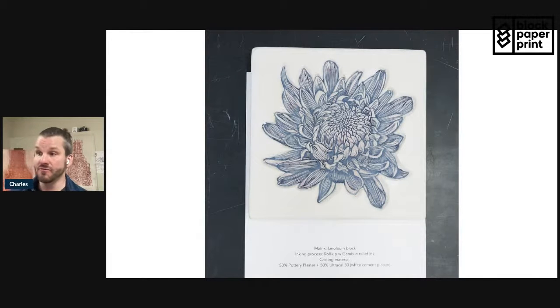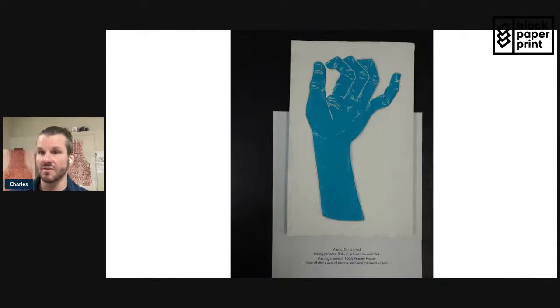So here's some beautiful etchings and engravings and relief prints onto plaster. And as you can see there, they would list out all the ingredients. So here they would say, okay, it's a lino cut block. This is the type of ink I use. This is the type of plaster I use. So you can really get a strong idea of how you can reproduce this process at home, right?